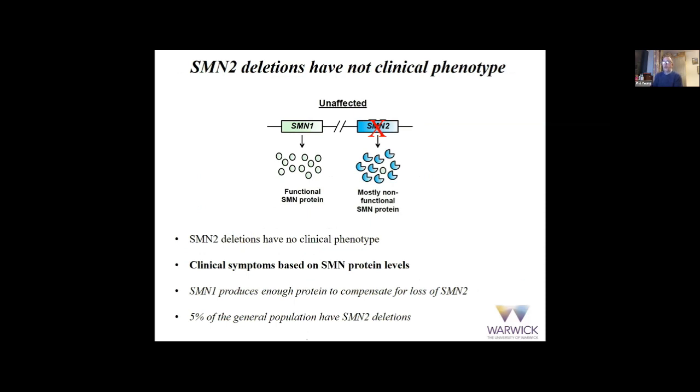So clinical phenotype in SMA is associated with SMN protein levels. So we know that SMN1 produces a really high level of protein. So if you've deleted SMN2, the level of protein expressed from SMN1 can compensate for the loss of SMN2. So 5% of the general population in the UK, when studied a few years ago, we identified mutations or complete deletions in the SMN2 gene. Again, this has no clinical phenotype, and you would not know you had a deleted SMN2.